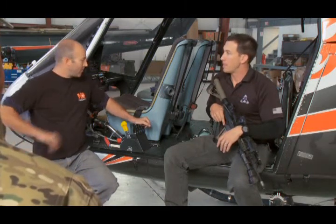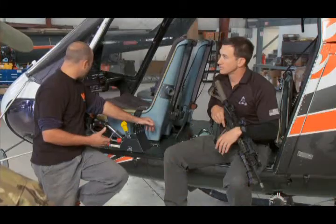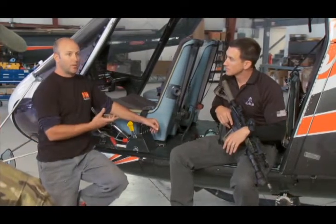So another thing to point out is this helicopter in particular is what they call carded with the Department of Interior, Forestry, BLM. So we do a lot of government work, so it's equipped well for their types of missions. We have an FM radio in here that can be programmed with a lot of local law enforcement frequencies. So that's something else that he and I can go over.